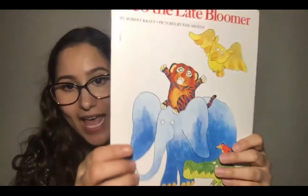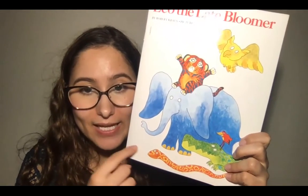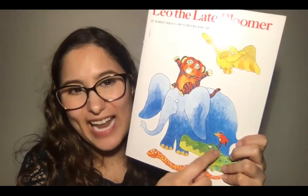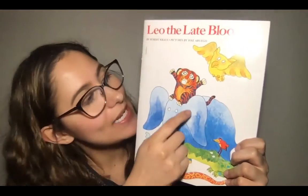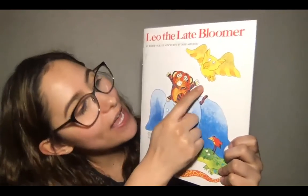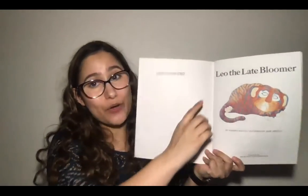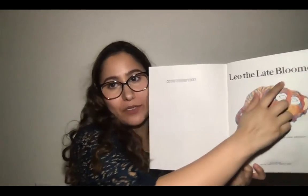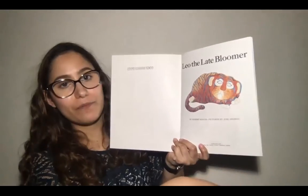On the front cover, what do you see? Yeah, a group of animals. I see a snake, a crocodile or an alligator, a bird, an elephant, a tiger, and maybe an owl. I wonder which one is Leo. Because remember, this book is about Leo, Leo the Late Bloomer by Robert Kraus, pictures by Jose Arrego.